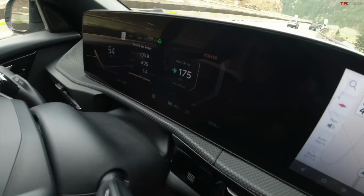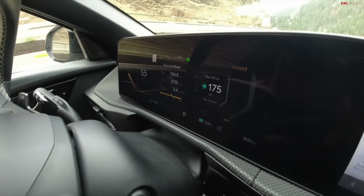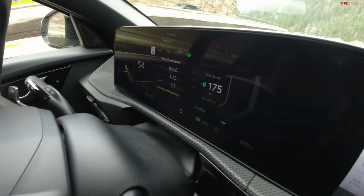And so far, we've gained quite a bit of energy. We are at 65%, my friend. Oh, 64. And also 3.5 miles per kilowatt hour, which is actually a great result combined. Oh, yeah.